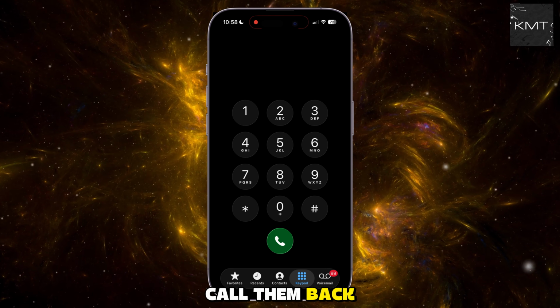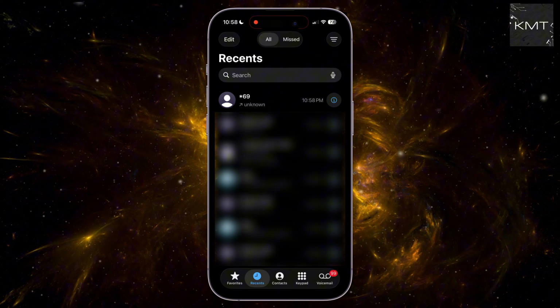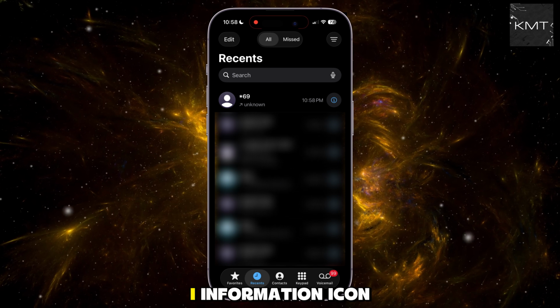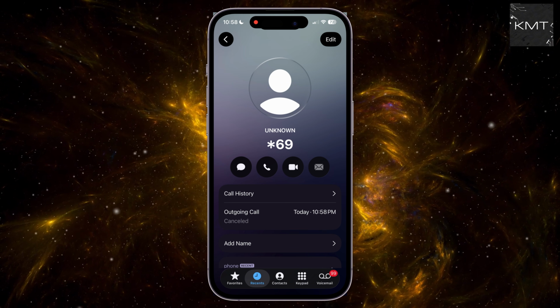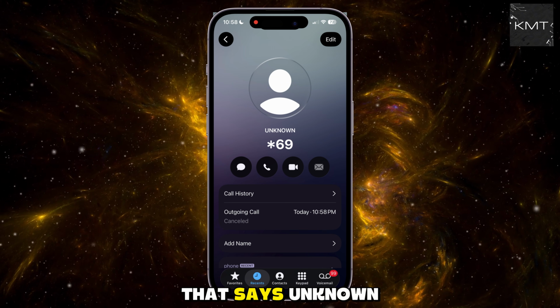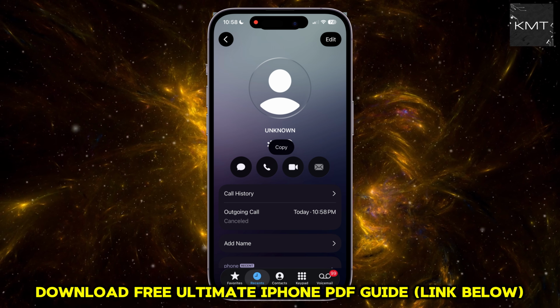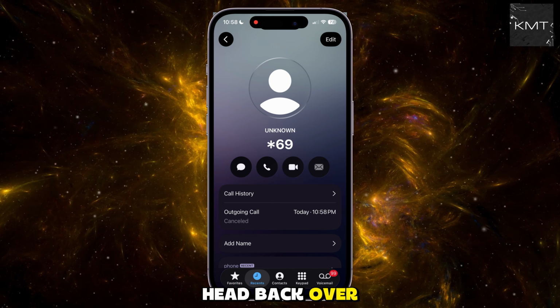Don't want to call them back? Do this instead. Go to your Recents tab, and tap the I information icon next to the no caller ID call. You'll see text that says unknown caller. Press and hold that text. Then hit copy.